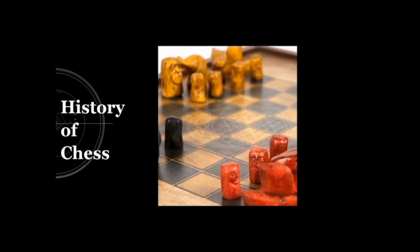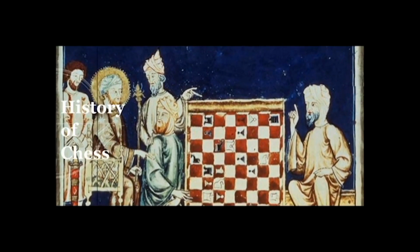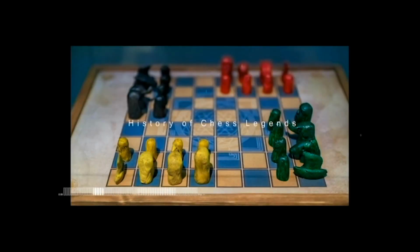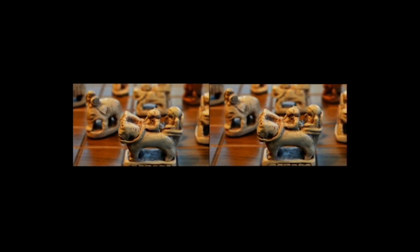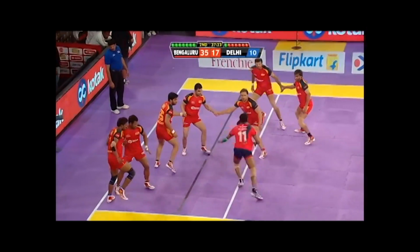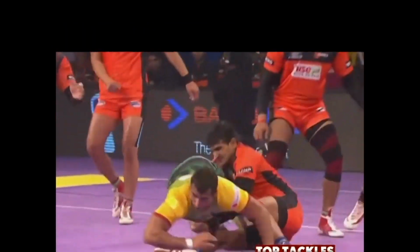Chess was known as Chaturanga in ancient days, and it was invented by the Gupta dynasty. This immensely popular game has undergone various changes from Chaturanga to Shatranj to finally modern day chess. The famous sport of Kabaddi was also invented in ancient India.